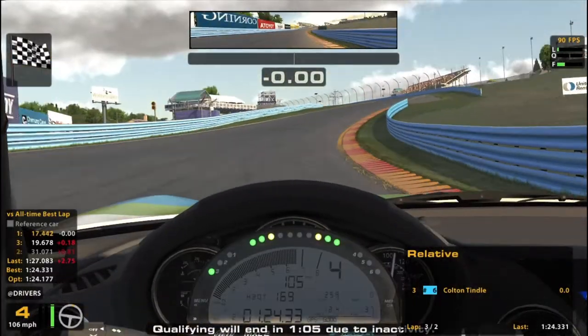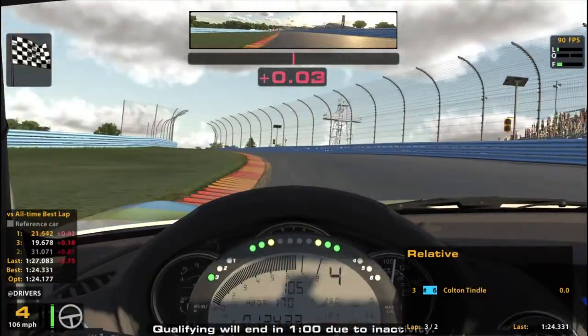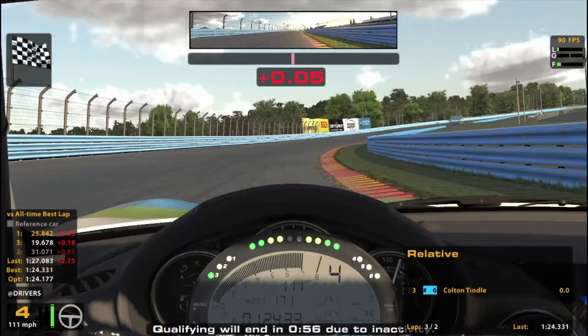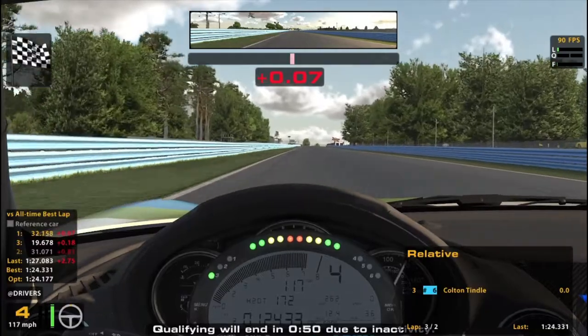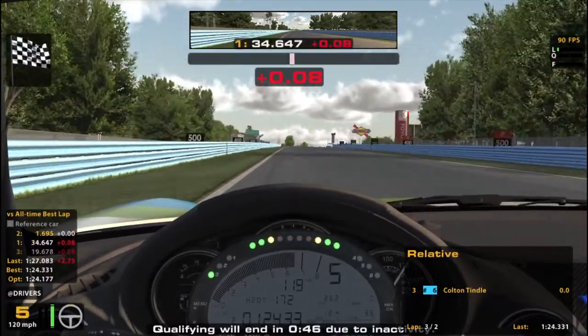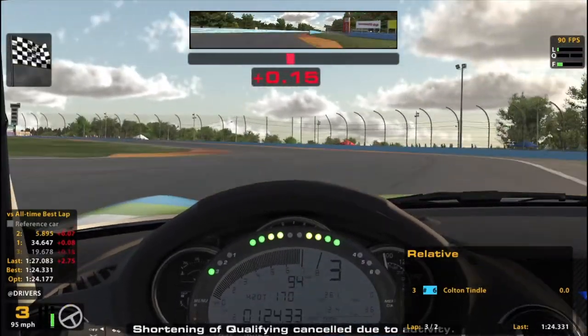Let's do a couple more laps here in case we have to wait the full time, so I don't have to just stare at a blank screen, boring little screen, and get a little bit of practice in. Sounds like a good idea to me. Maybe try to improve this bus stop, because that's going to be a very crucial spot on the track, believe it or not.